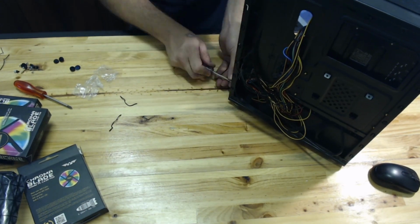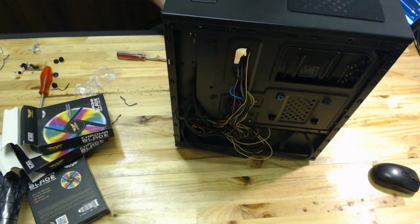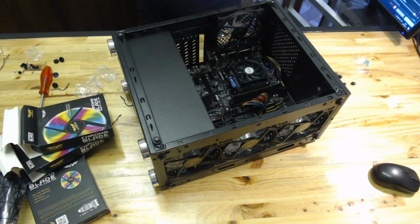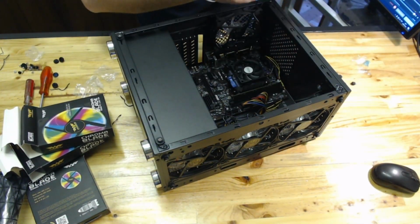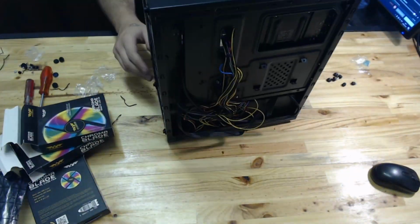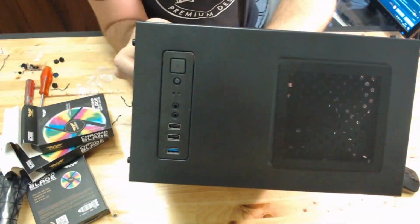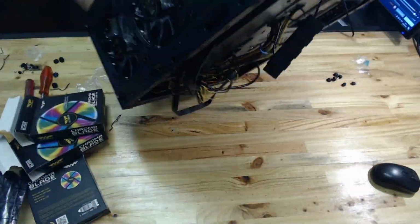Once you've installed the motherboard, and connected all the power connectors from the power supply, I recommend turning everything on to make sure that the system actually boots. Once you've done that, you can go ahead and finish cable management, and install some of the fans with the fan power, and the hard drive and/or SSD.